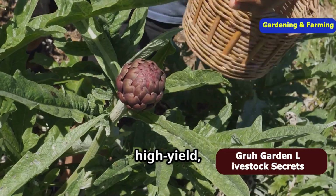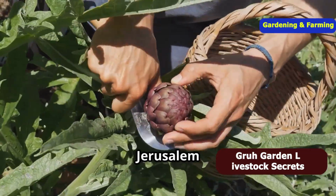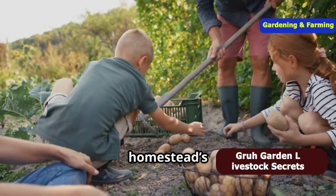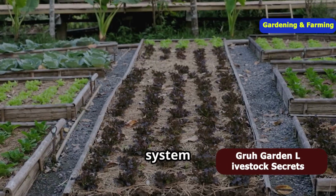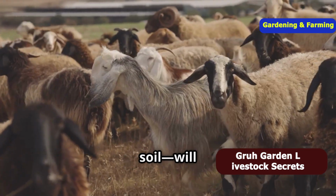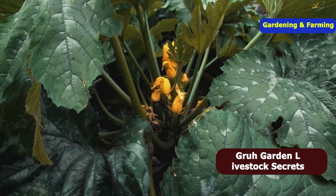If you want a high-yield, low-maintenance feed crop, Jerusalem artichokes are a must. They're the ultimate investment in your homestead's future. Add them to your system and enjoy effortless, reliable feed. Your animals and your soil will thank you.